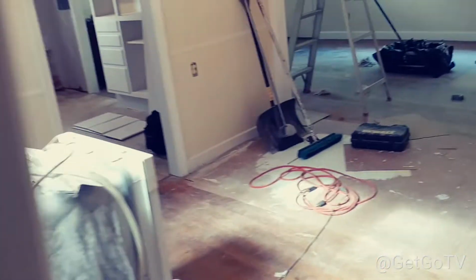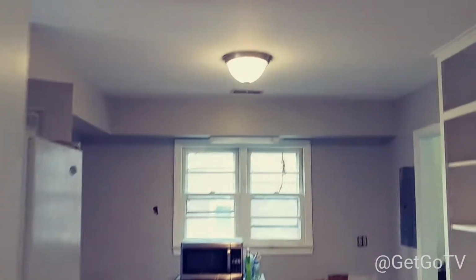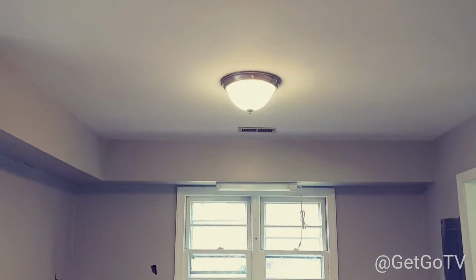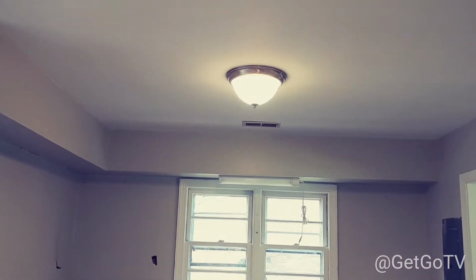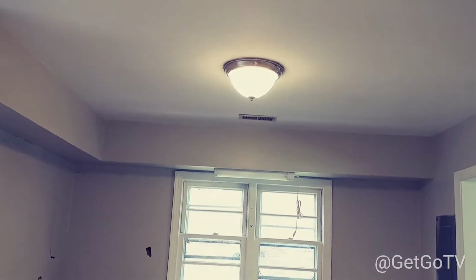So in here, put a new kitchen light and fixed the wires and stuff that were in that ceiling that were stripped in there. Replaced those, cut them back to where they were stripped at so that there's not a fire hazard anymore, and put a new brushed nickel fixture there.